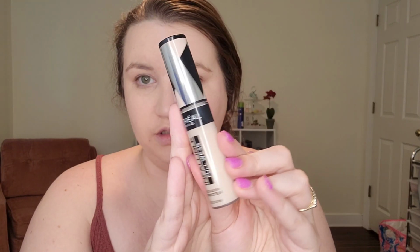So that's why I did not use it in this video, but I thought I would throw in the concealer just because I probably won't focus on the concealer in the review. This is the Infallible Full Wear More Than Concealer, and it is in shade Porcelain 320. Here is what the bottle looks like.